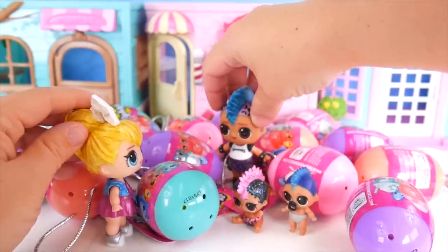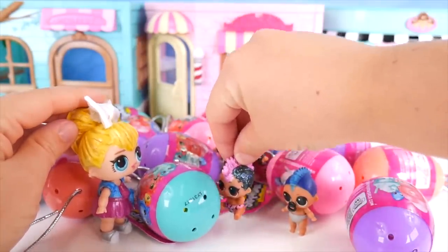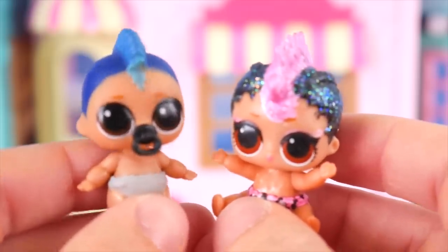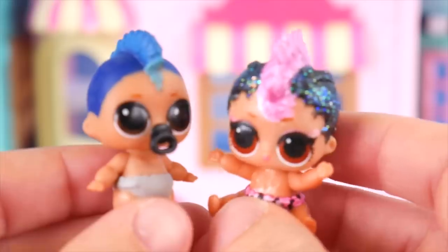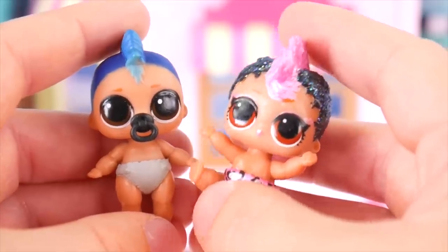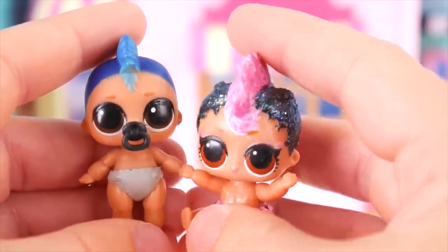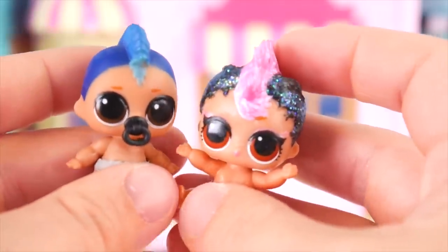Hey, let's open them and see what's inside. Should we? Yes, please, they want to be open. Hey, how many mini eggs do you think we could find today? I don't know. That's a lot of eggs over there. But they're not in all of them. I bet we could find 8, 9, or 10 of them. Yeah. What do you think?